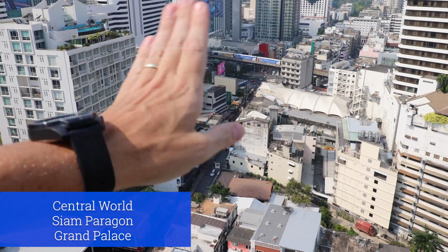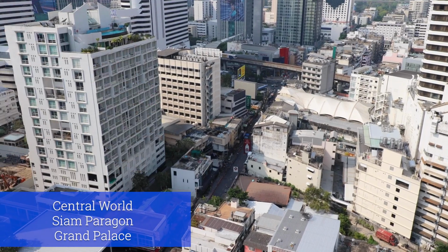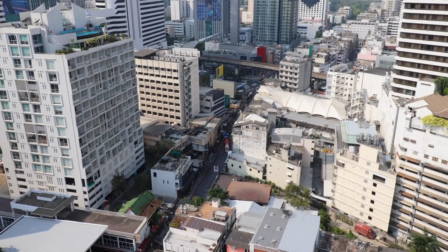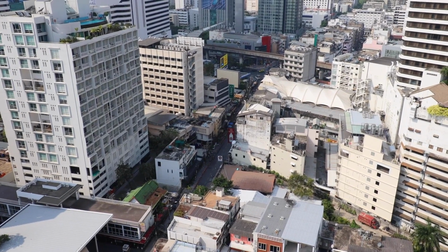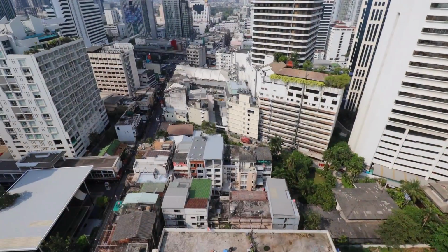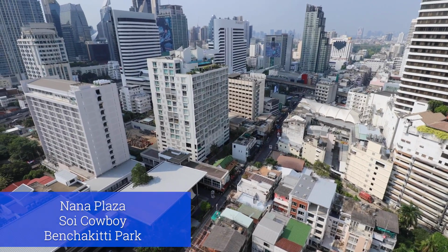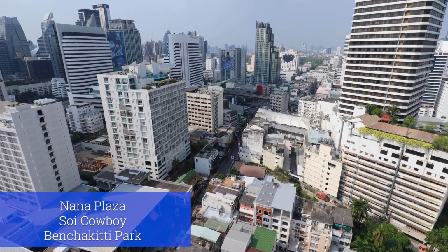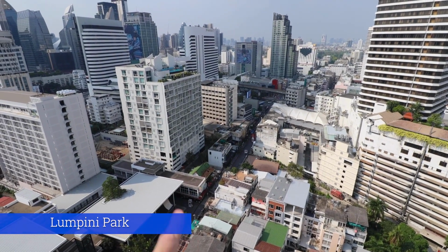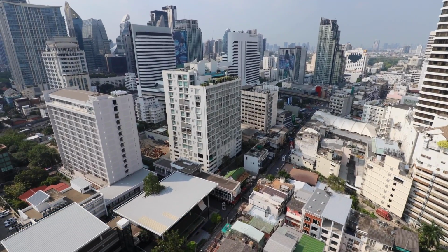So that train is going towards the Central World and Siam Paragon shopping malls, as well as Grand Palace is that way. And in the opposite direction, on the same line, you'll have the Terminal 21 shopping mall, as well as a few other places. And in this area over here, you'll also have Nana Plaza, Soi Cowboy is here too. And Benjakiti Park, a very nice park, is that way. And Lumpini Park, probably the most popular park in Bangkok, is that way, not too far from here. In fact, you can actually kind of walk there.